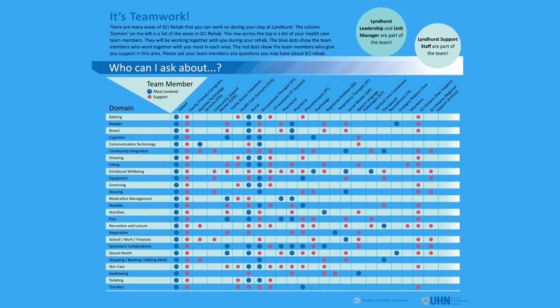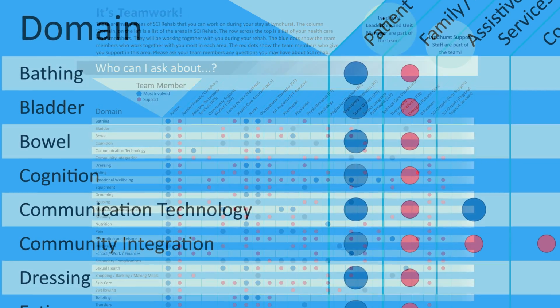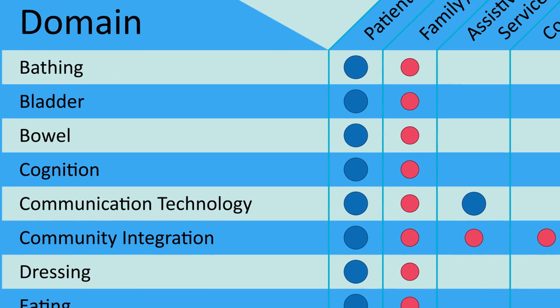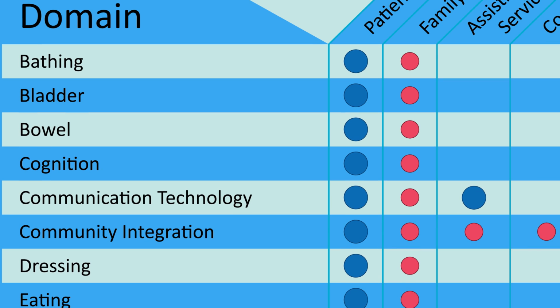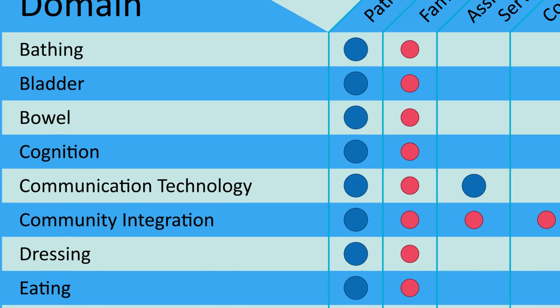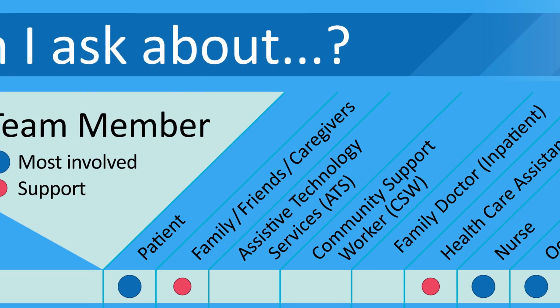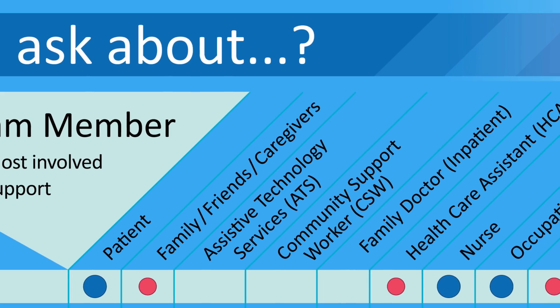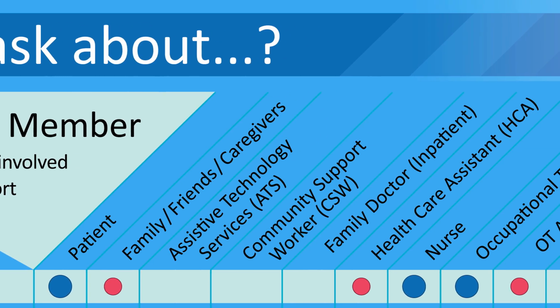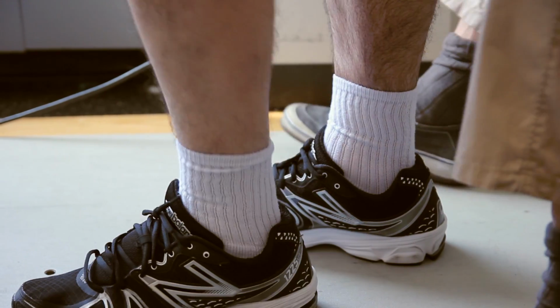There are different areas of your health which may be impacted by your spinal cord injury. We call these areas domains of spinal cord injury rehab. There are up to 25 domains you will have the opportunity to work on, depending on your specific needs and function. There are many healthcare professionals who will be a part of your care team working with you on these different domains. At Lyndhurst, rehab is all about teamwork, with you as the leader of the team.